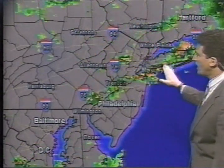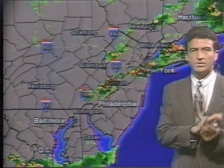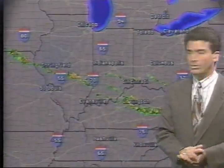Here in New York City, you've gotten some rain. There could be some more left over and then clearing for tomorrow. South of Baltimore and Washington, that's where the thunderstorms are that produce damaging winds. Just northwest of Baltimore earlier today.